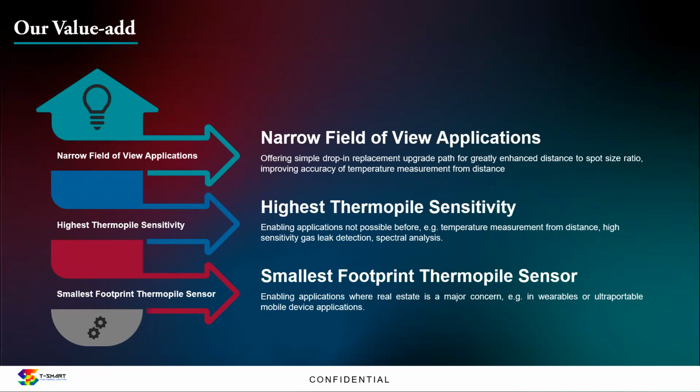Our whole value add with Thermopile 2.0 is really the ability to offer very narrow field of view applications without redesigning the whole optical system. So it offers a very simple drop-in replacement upgrade path to enhance this distance to spot size ratio.